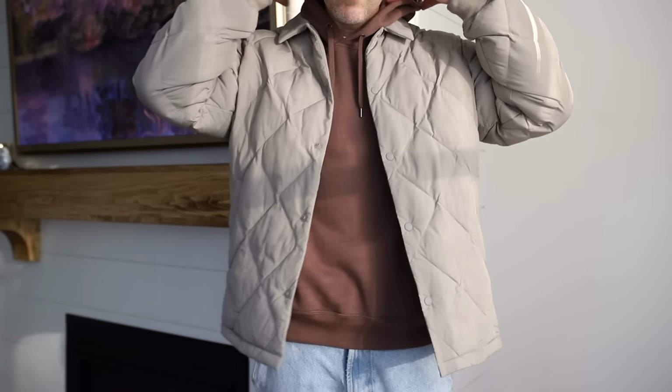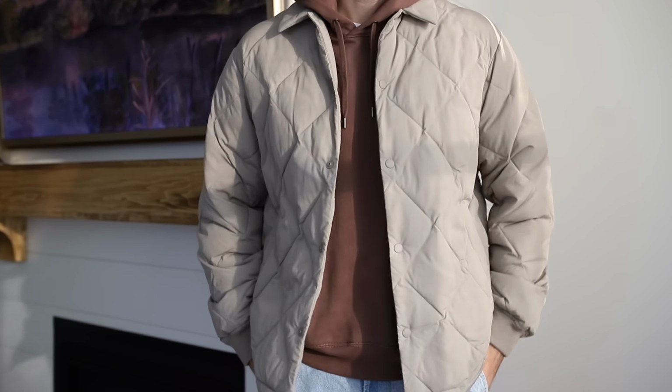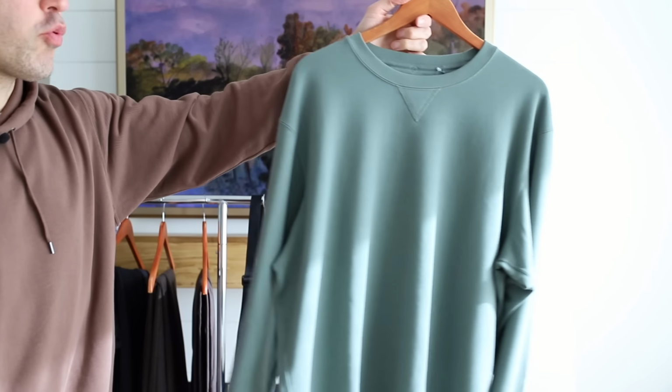I got it in a size large. It's a tad bit oversized. Nothing crazy though. That's what I want so that I can layer with it. Next up, a crew neck sweatshirt.